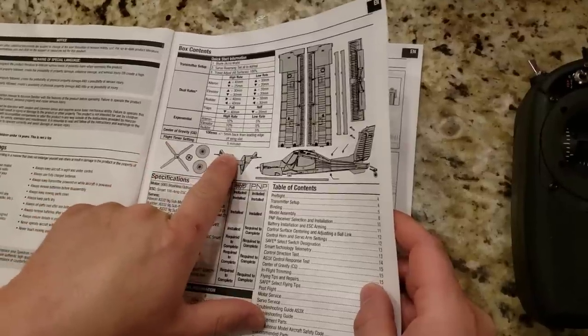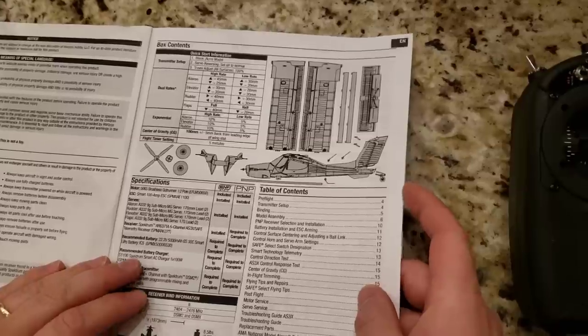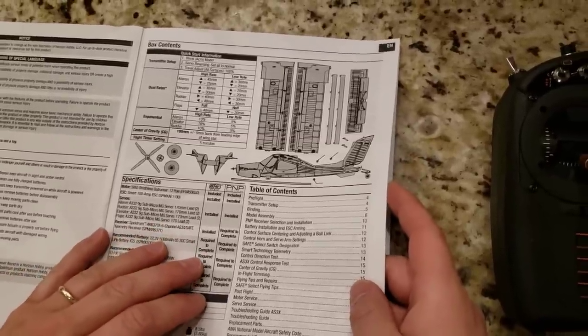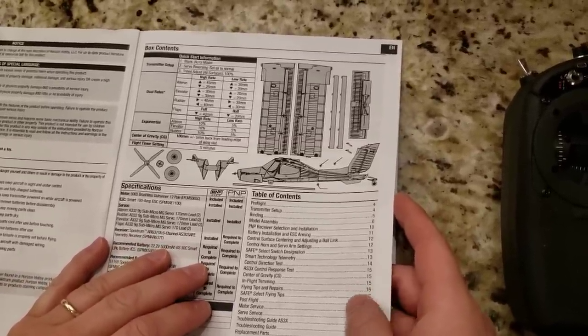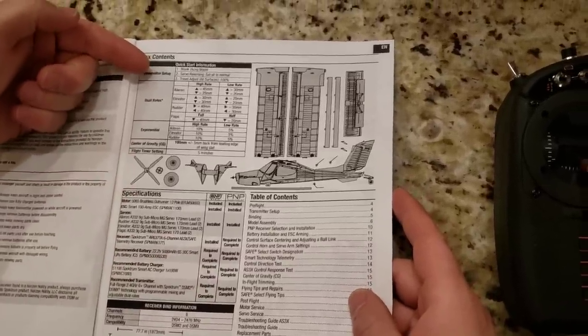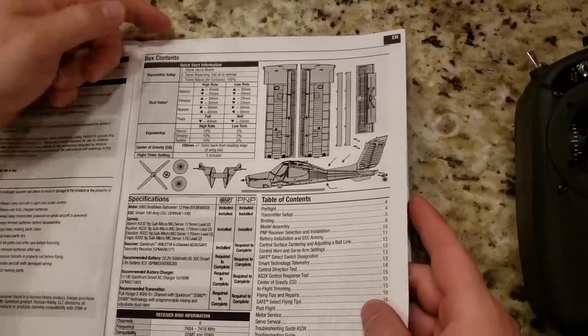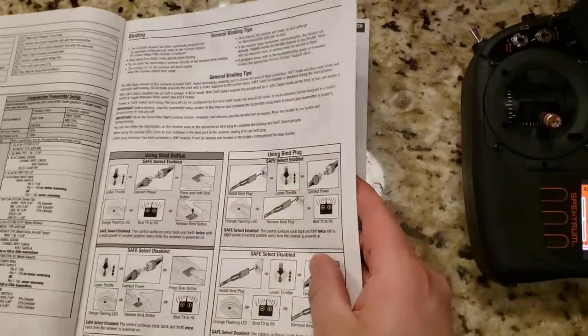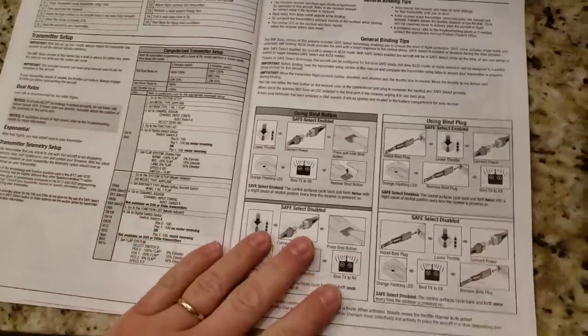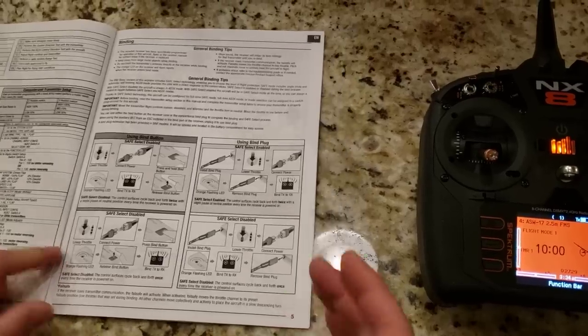Flight timer's 5 minutes, so we'll set that, and we're gonna disrespect that badly because we have telemetry on this thing. But we'll set it just for a good laugh when we get like 6 times that long. Servo reversing, start with a blank acro. Okay, so those are the things you want to start with. And then we're gonna go over here and do this. This talks about the different safe, select, binding procedures.